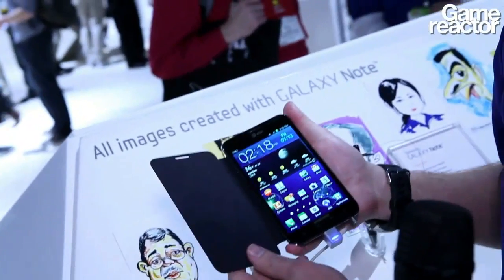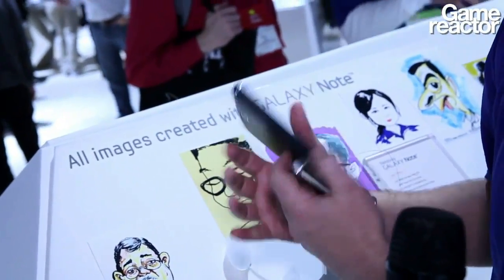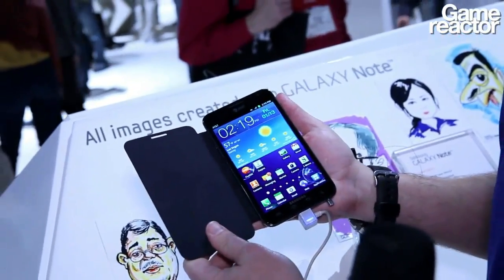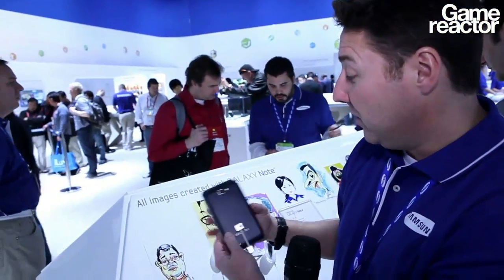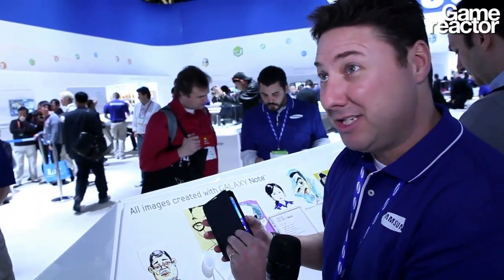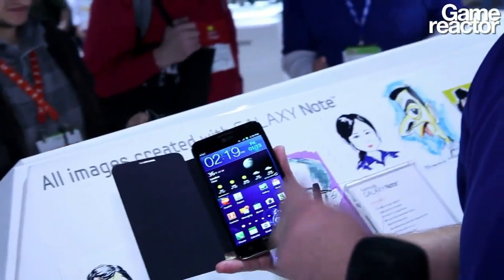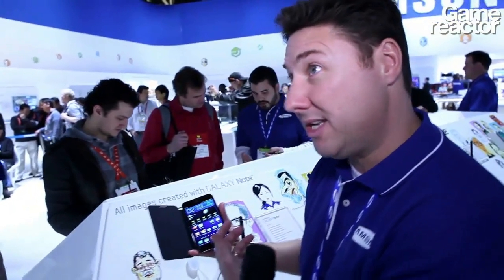Now, a few features on this phone. It has an 8-megapixel camera with a flash. It also has a 2-megapixel camera up in the front. Now, it does record also in 1080p. It comes equipped with a 2,500 milliamp battery, so I don't think battery life is going to be an issue on this device at all.